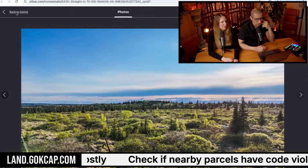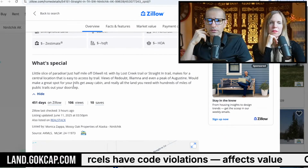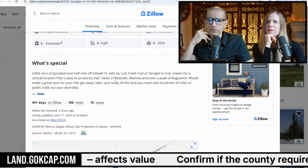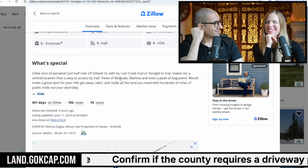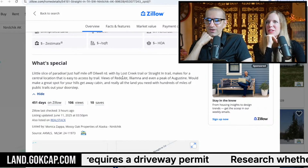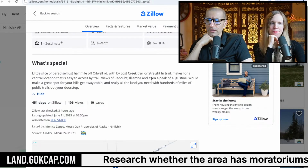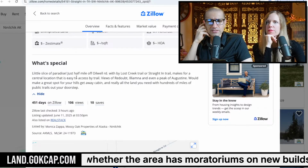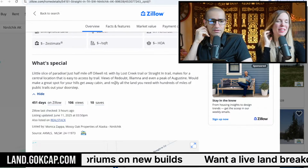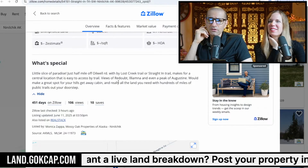Okay. All right, so let's look at the description. What's going on? So, little slice of paradise, half mile of oil well road. Oil well? I wonder what that could be. What could that mean? By Lost Creek Trail or straight in trail makes for a central location that is easy to access by trail. That's a lot of trails in one line. That's a big benefit in Alaska, access by a trail. Views of Redout.